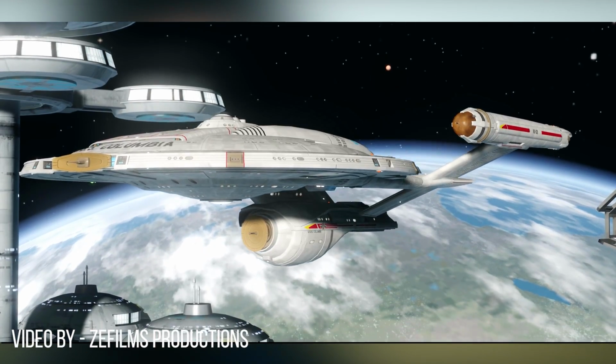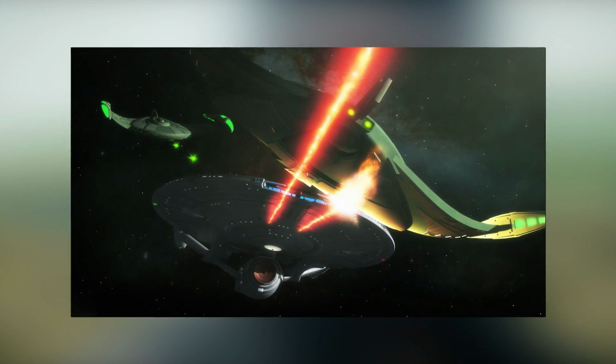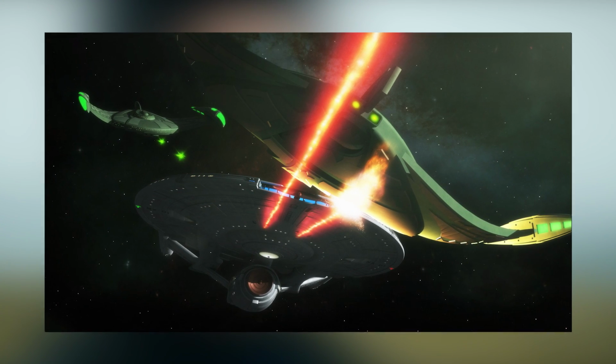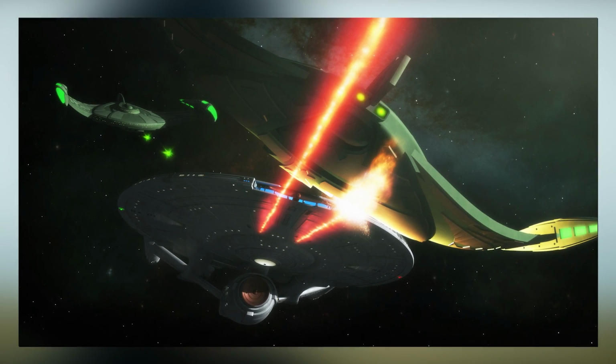Let us know what you think of the NX-01 refit in the comments section below. Personally, I'm a massive fan of the Columbia class and wish we could have seen it on screen. Then again, with the ever-evolving new golden age of the Star Trek franchise, it might be possible to see the iconic design on our screens sometime soon. Who knows, anything surely is possible.